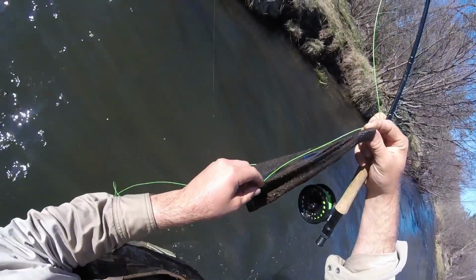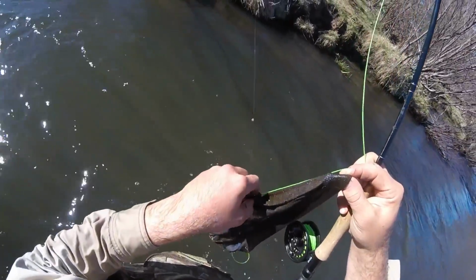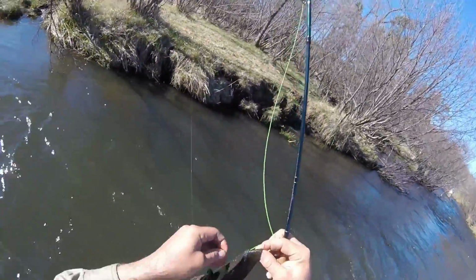And apparently the underwear today are biting on a size 16 pheasant tail. Imagine that.